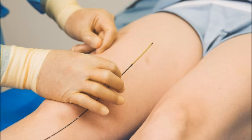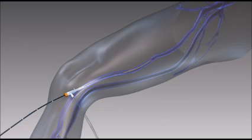Well, now that we've got all that out of the way, let's find out more from Dr. Johann Bruckner. So, Johann, veins, it's one of those things we all have, obviously, but some of us have more problems with them than others. So what exactly are these varicose veins that we talk about?